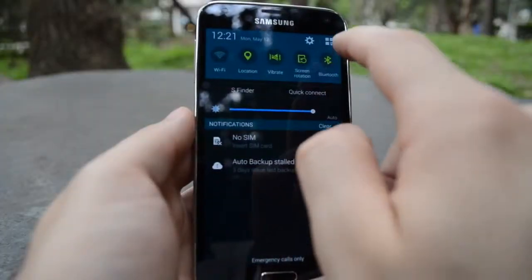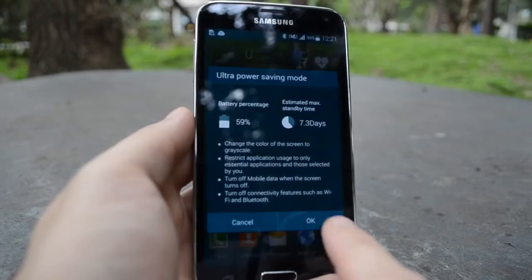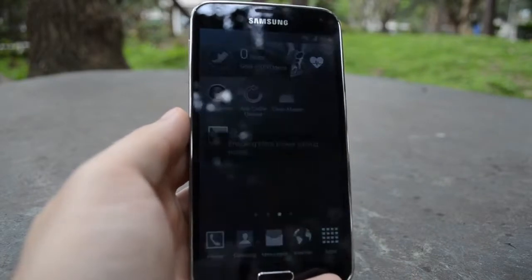I think if you're getting a full day, and if I'm at all worried, I can just employ extreme power saving mode. Extreme. I have stamina. Stamina mode. You know what? Eat this. It's called the ultra power saving mode, right? Which basically creates a standby time of 7.8 days with 63% of battery left. I think that is unbeatable.